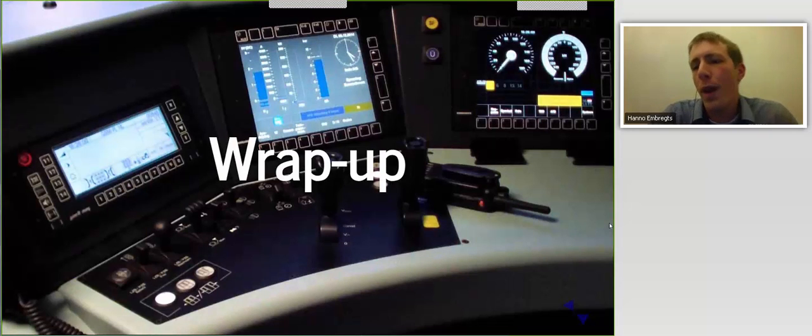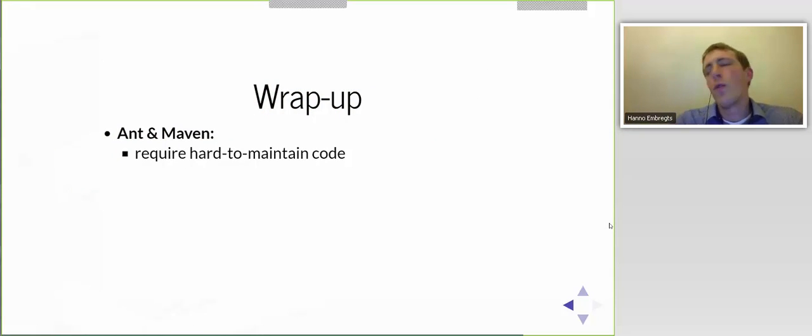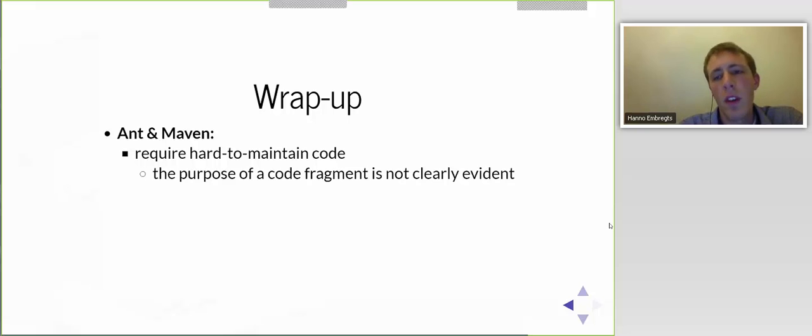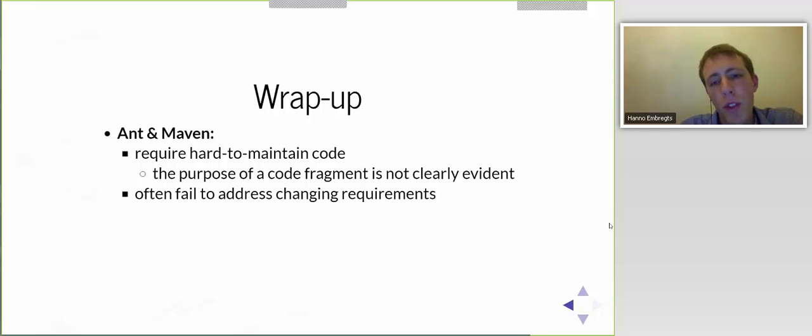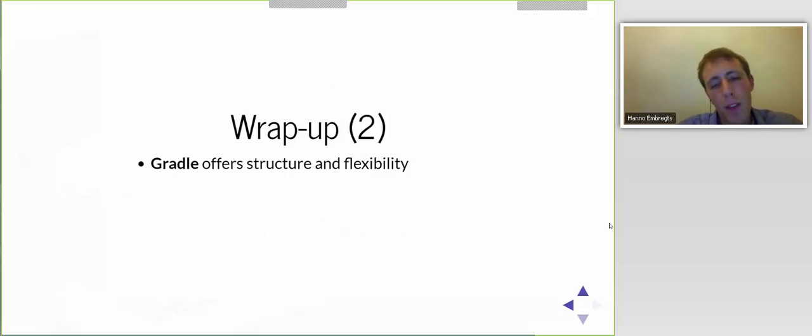So let's do a quick wrap up. On a migration, if you are using Maven right now, you will see that you have some hard to maintain code, a lot of verbosity, a lot of XML lines, and especially the purpose of a code fragment is not clearly evident. So they often fail to address changing requirements, and they rely heavily on XML. For these things, Gradle is a better alternative.